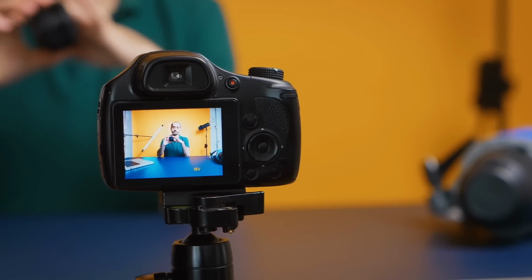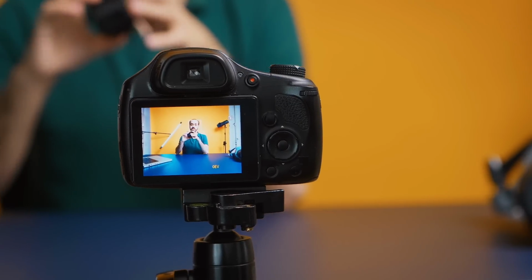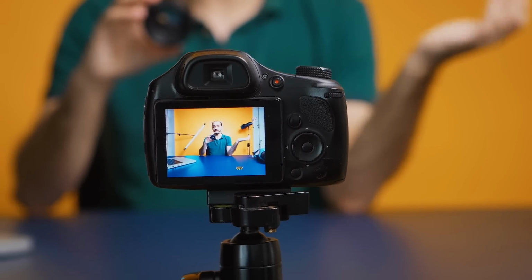And it certainly doesn't mean you're going to have better results on YouTube or any other platform from using an actual camera. But if you are someone who loves geeking out with tech and cameras and stuff, then yeah, a DSLR could be the one for you.